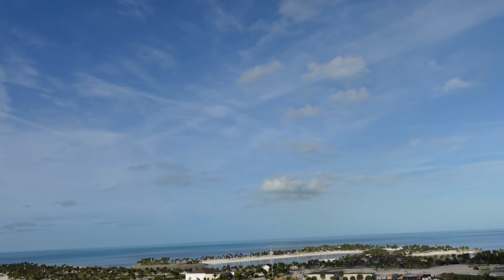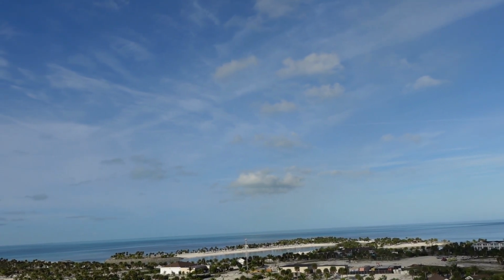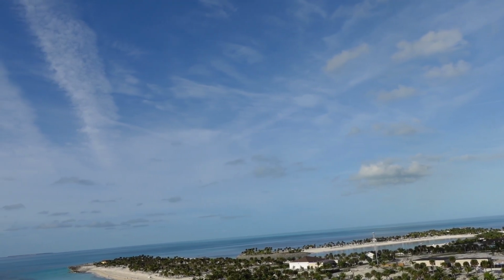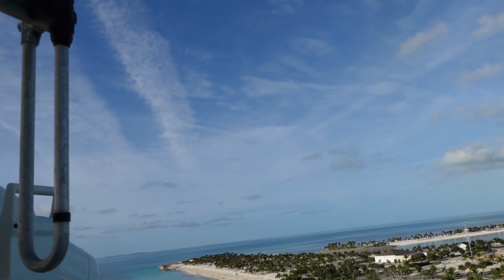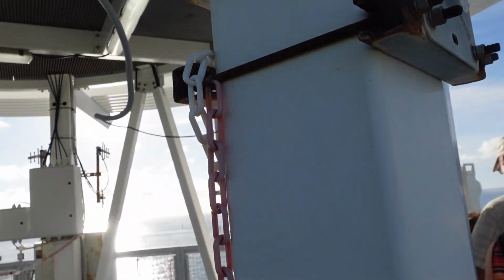That's part of the Bahamas. All of these things that you're seeing around us are part of the Bimini chain of islands.